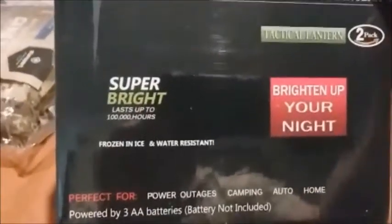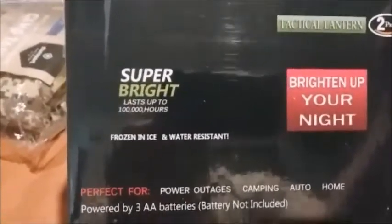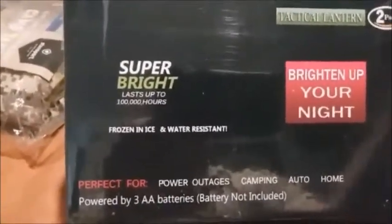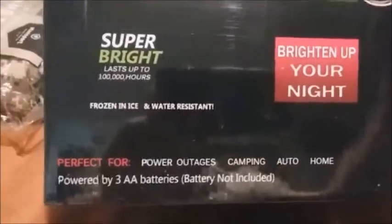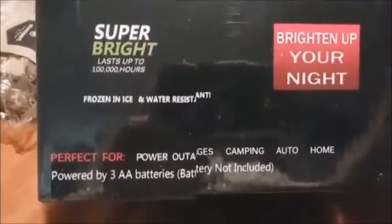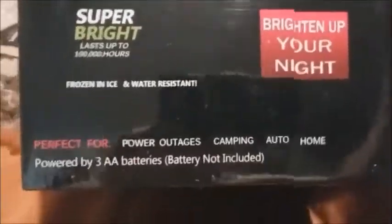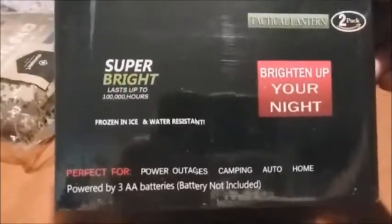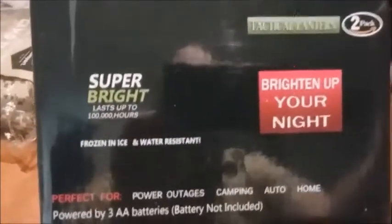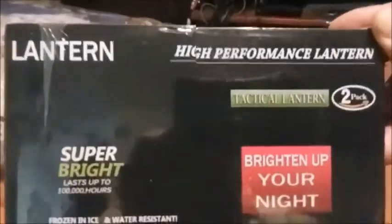Let's see. Super bright. Lasts up to 1,000 hours, if I'm saying it right. Freezeproof and water resistant. For power outage, camping, auto, home. Powered by 3 AA batteries, not included. What? No way. Come on, you could have sent the batteries. Brightens up your night. High performance lantern. Tactical lantern. Okay, two-pack. Oh, it's a two-pack.